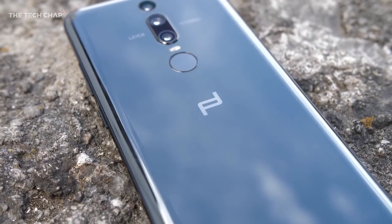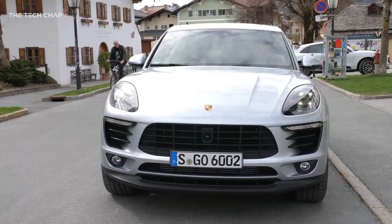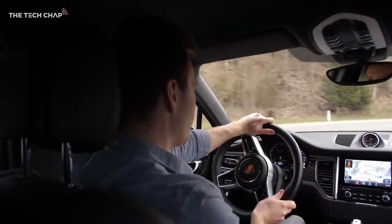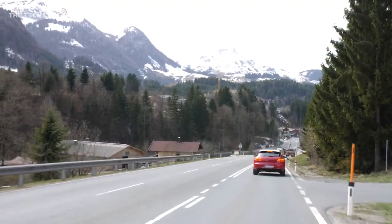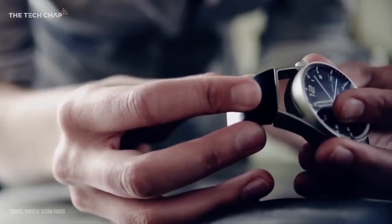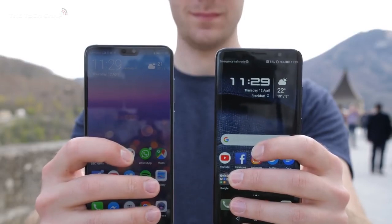But the big question for me when there's a brand partnership like this between Huawei and Porsche Design is just how much influence did Porsche really have in the development of it, or is it all just a marketing gimmick? Well, as well as driving some fancy Porsche Macans around the Austrian countryside over the last few days, I also visited the Porsche Design headquarters and asked what their lead designer thought of the notch on the P20 Pro. He shook his head and called it a compromise. Porsche Design is not a fan of notches.